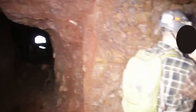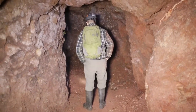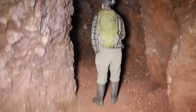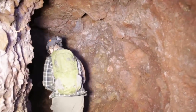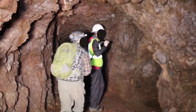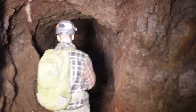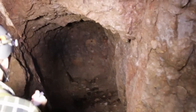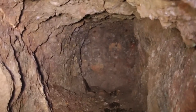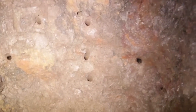Okay, looking back out to the mouth, the drift does continue here past this giant shaft, hole, pit, water-filled thing. So let's go. Okay, up ahead we have a dead end. I see dynamite holes. Look at them all.